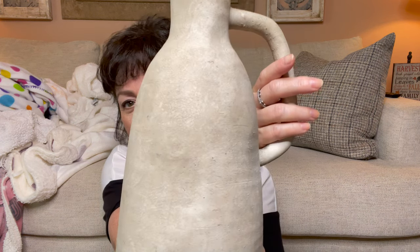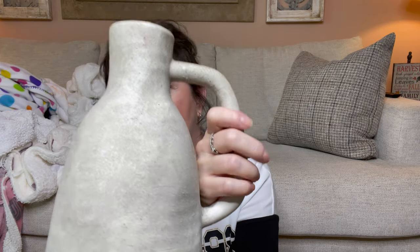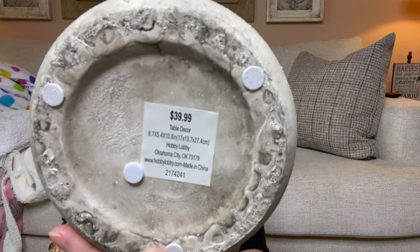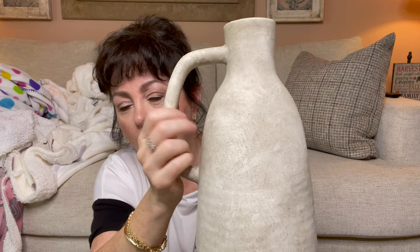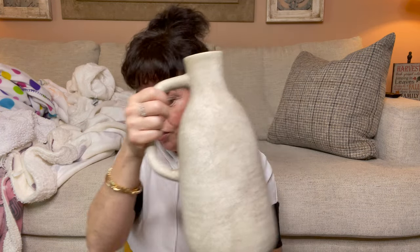Okay, and then look at this. When I was in there, table decor was 50% off, and look at this. I love it. It just looks like an old vessel. It's ceramic. Look at that. I love it. And tabletop decor, like I said, was 50% off. So this was $39.99, but 50% off. This will work fall. You could use it Christmas. You could use this all year round, and I love that. So farmhouse, so French country, okay?